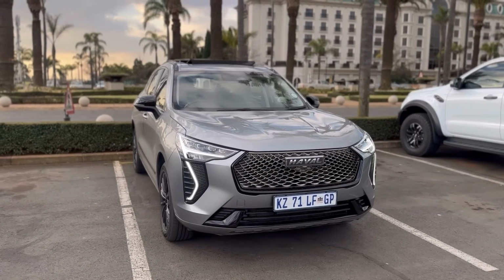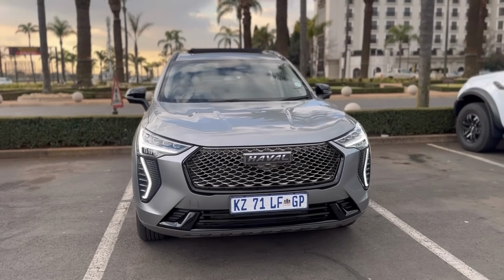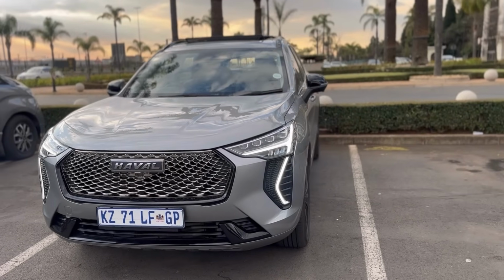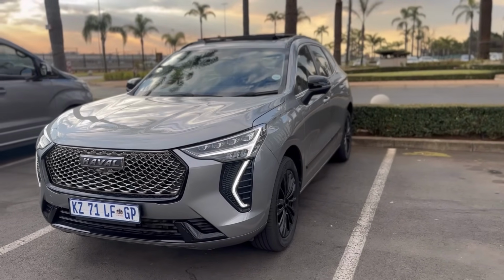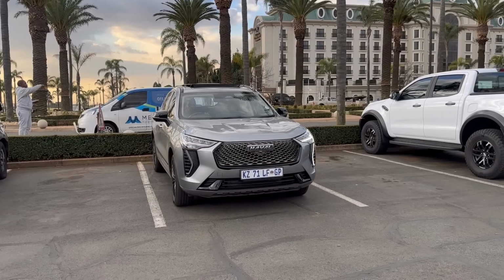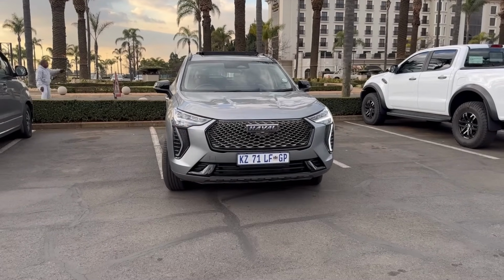I put it into sport mode and I didn't feel much of a difference. So for the whole time I had it, I actually kept it in normal mode. I bring this up so you don't go buy a Jolion S thinking it's a sporty version of the normal Jolion. Yes, it has more power, but this is not a Jolion GT.